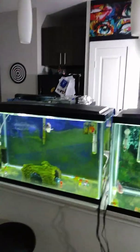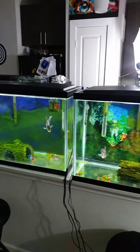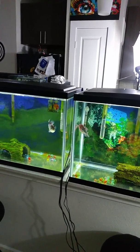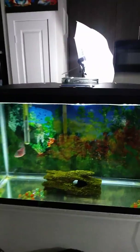I don't want to spoil the secret, but my fish that I'm going to show y'all, I'll show y'all his tank, and I'll show y'all exactly what I'm talking about. So the reason why you want to do that is because you don't want to stress out the fish when you put him in the tank, or introduce him to the tank.